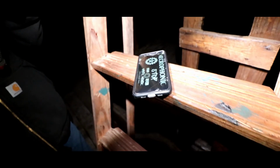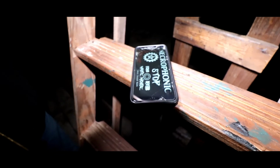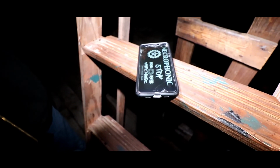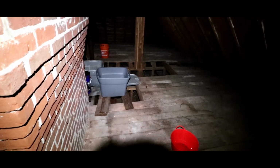Where in the house are you? Here. I know you're here. I get that. Help. Did you hear that? Did I just hear a knock back here? What part of the house do we need to go to? Everyone, I thought I heard a knock back here. I swear, I just heard a knock back here. What part of the house do we need to go to?